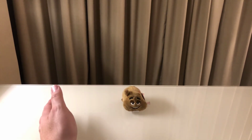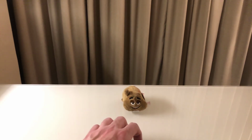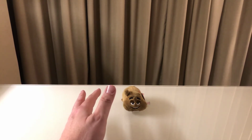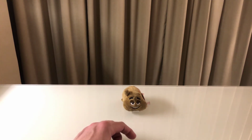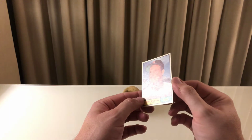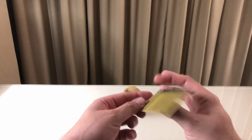But what he did was resealed some of the packs with vintage cards in them. Someone pulled a Rickey Henderson rookie. Somebody pulled a pack with 5 or 6 really high condition commons and some league leaders. I think I saw someone get a Roger Maris league leader. And I was fortunate enough to get a 61 Topps Stan Musial. I mean, look at this thing. It's in great shape. Stan the man. What more needs to be said about him?